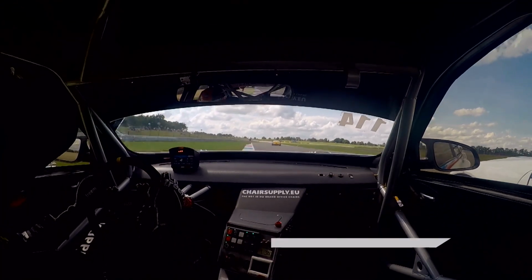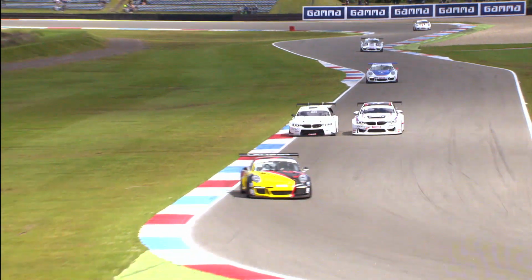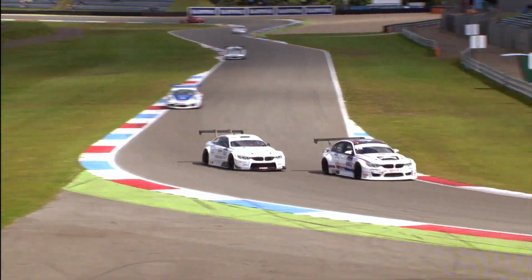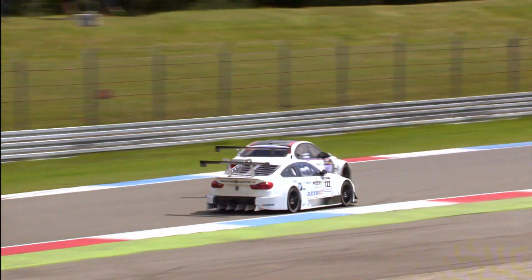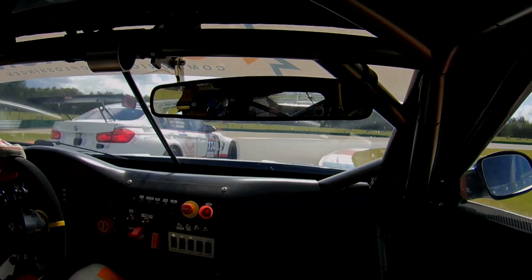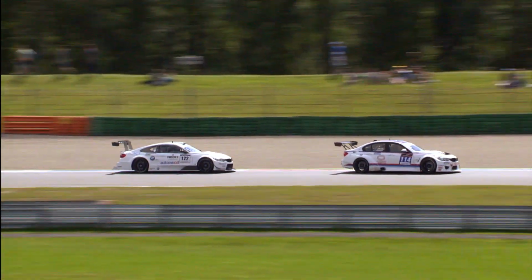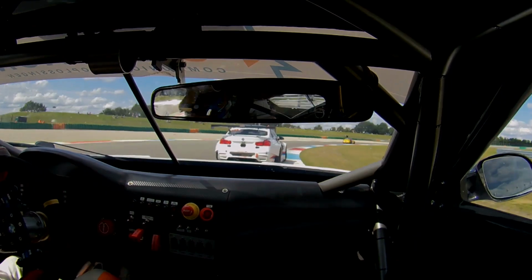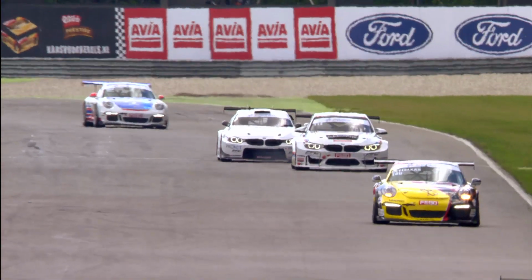And through comes Willem Meyer, part of the KNAF Talent First programme run by the Royal Dutch Autosport Federation, training youngsters, getting them ready for a professional race series. Driver training, simulator training, living on a sports campus, and a chance here to put all that to good effect against a veteran like Bob Herber, and the 17-year-old doing a really good job.